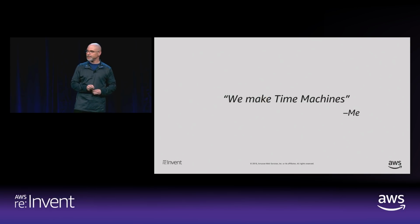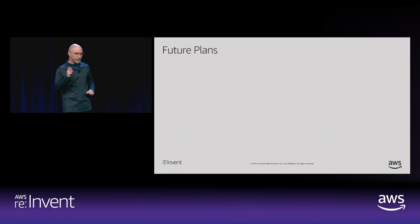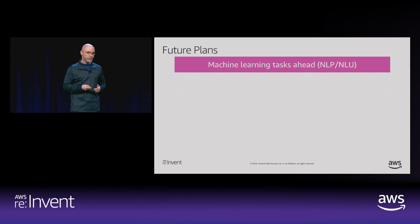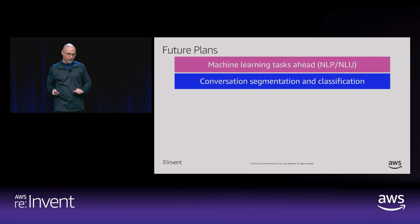So I want to go back to this statement that we make time machines. And we have to figure out how to save more time for our consumers. And one of those ways is to utilize machine learning on the transcripts to try to predict what we should do. Our future plans include generating machine learning tasks for natural language processing and natural language understanding to pull out the meaning of those conversations, to be able to do conversation segmentation and classification to identify the segments of the conversation, be it a customer question or an address or the resolution of that call.